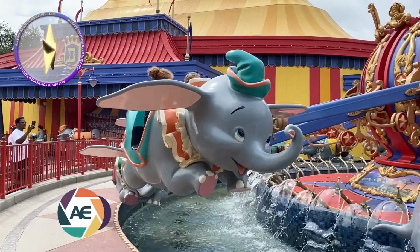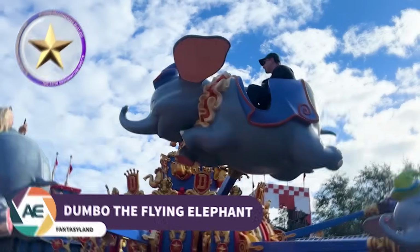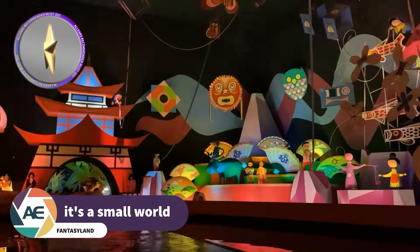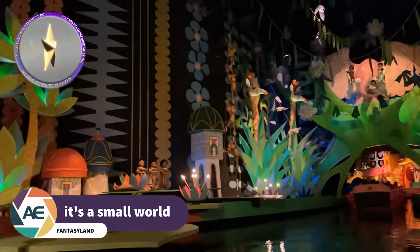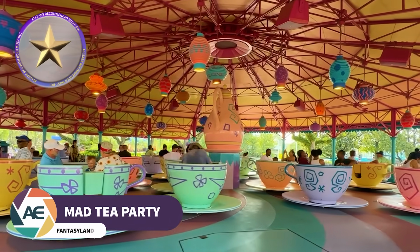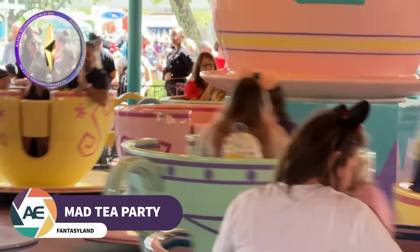Dumbo the Flying Elephant is perhaps the most famous Disney World ride where you soar on the back of Dumbo. It's a Small World was originally developed for the 1965 World's Fair and is still delighting guests with its boat tour around the world. And yet another iconic attraction can be found here in the form of Mad Tea Party, where you spin in a teacup to tunes from Alice in Wonderland.